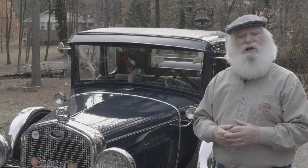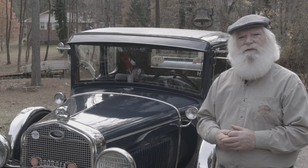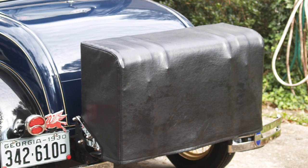The rumble seat was an option. The roll-down window in the rear was an option. Has a luggage rack on the back and a trunk. And today we call the trunk the part that opens up and you stow things inside. In those days, the trunk was outside because the rumble seat was used to carry passengers. So you put your clothing or whatever you wanted inside of that trunk and you carried it along with you.